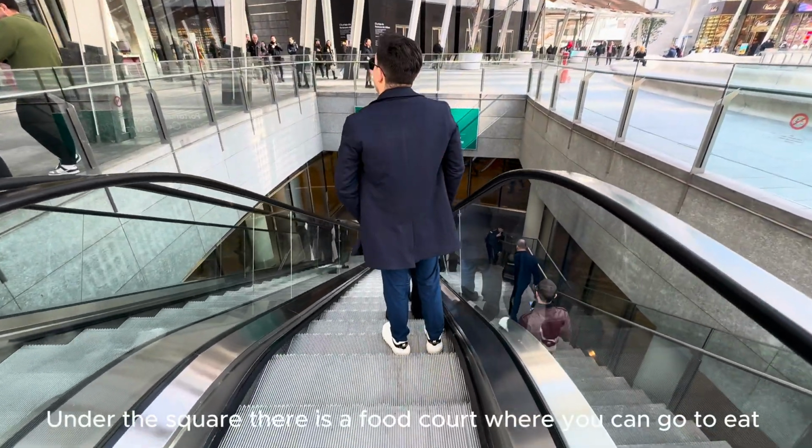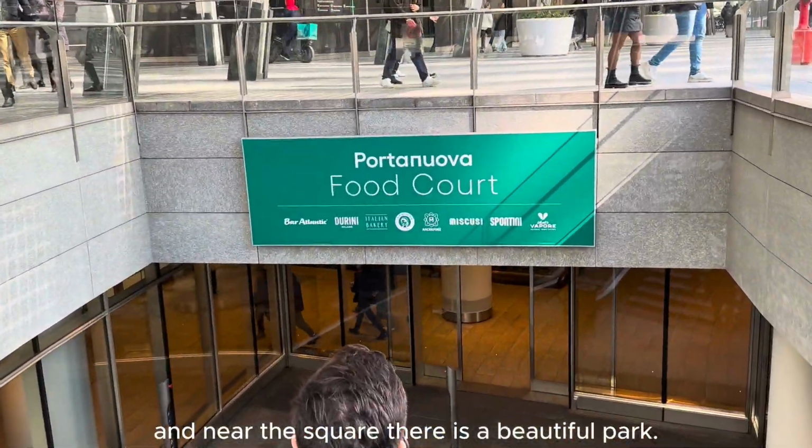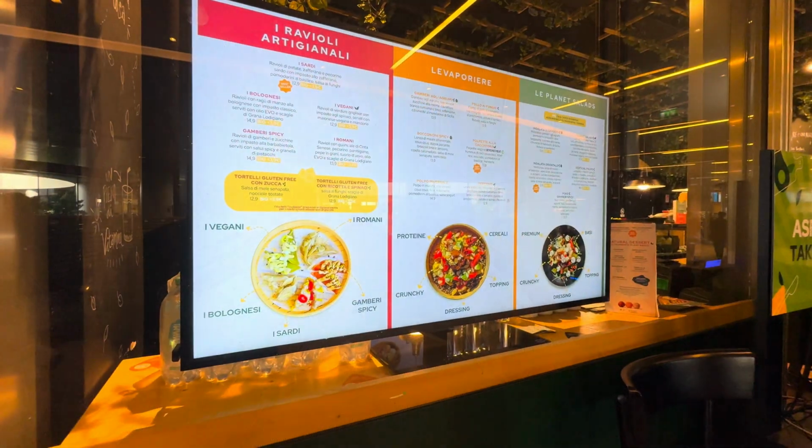Under the square there is a food court where you can go to eat, and near the square there is a beautiful park, and also there is a supermarket called Esselunga.